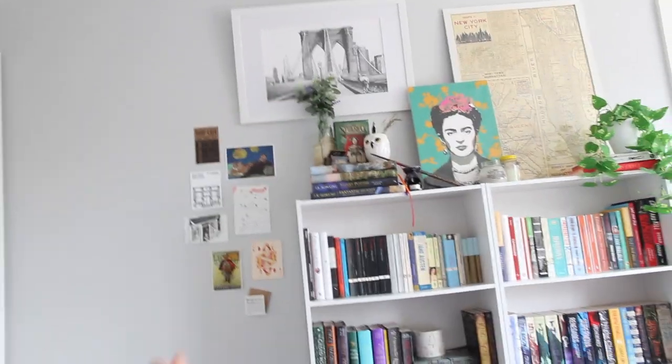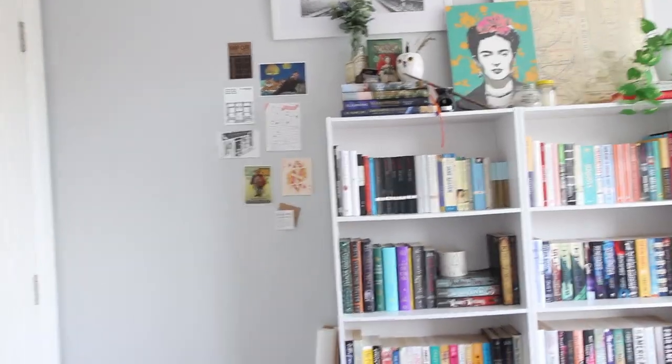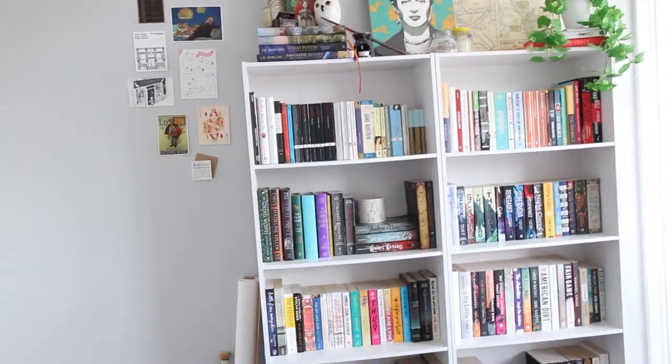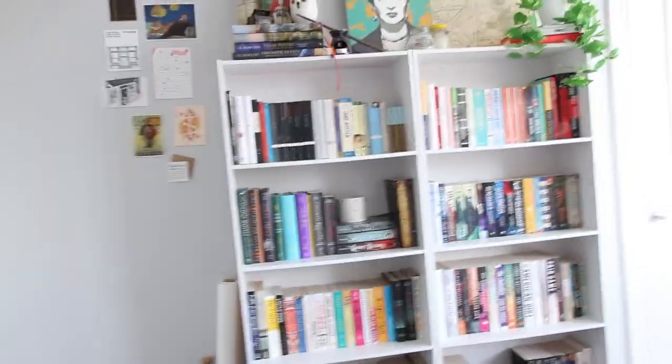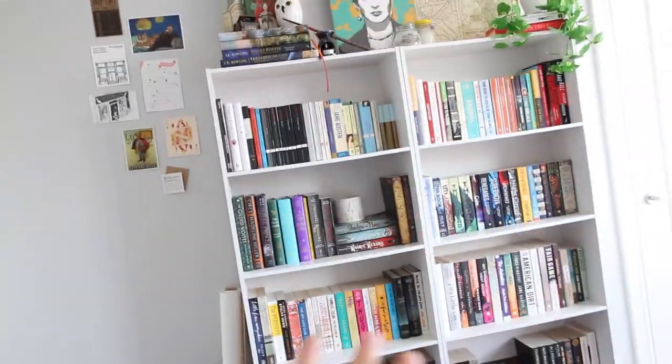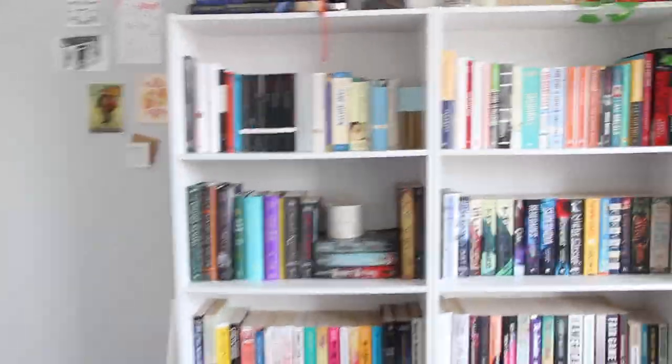And the bookshelves have been reorganized. I am very happy with how they're looking. I am probably going to have to reshuffle these around when my book orders come in. I've got like 10 more books coming, so you know, these might shuffle a little bit, but as it stands, I'm very happy.